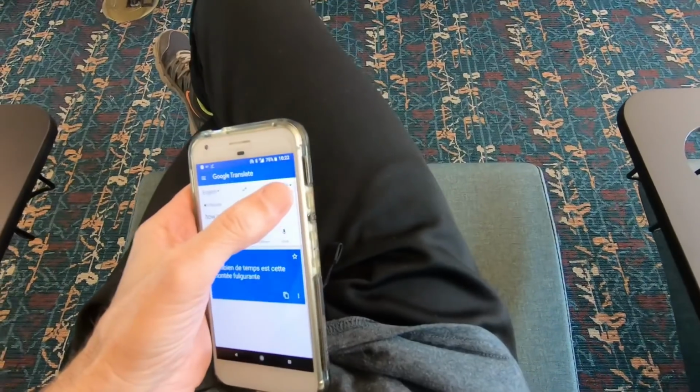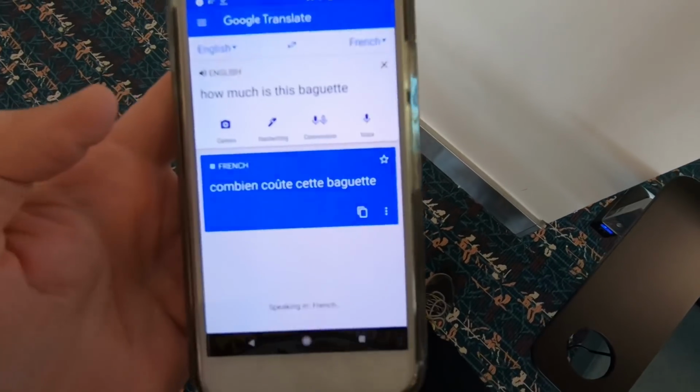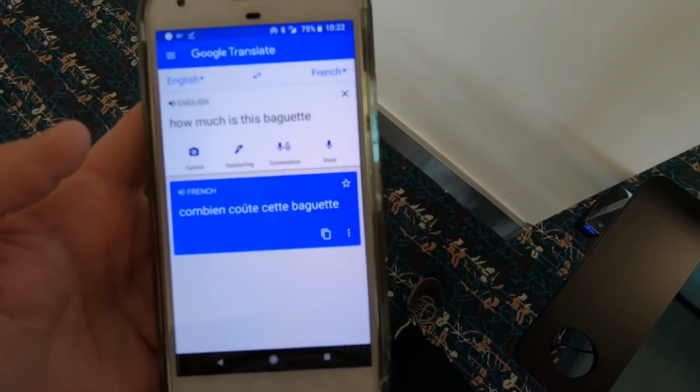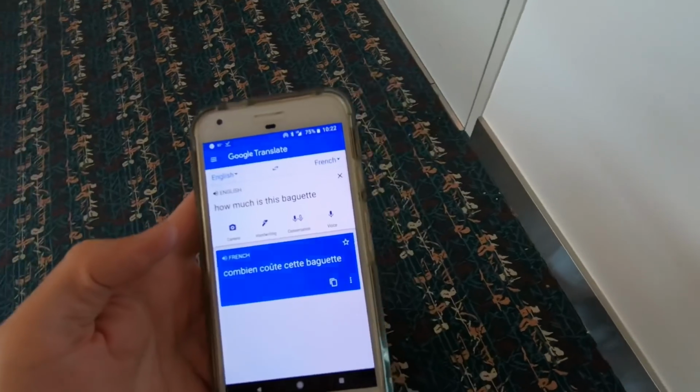Oh, all right, let's try one more. How much is this baguette? Combien coûte cette baguette? That's not too bad. All right, well, hopefully the French will allow me to use my app. There's a bird in the airport.